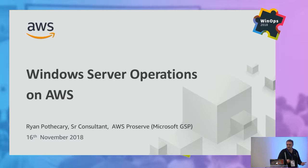So I work for professional services. We come on site to enterprises, and we work with partners. We work with on-site staff, and we implement cloud solutions using AWS. So following on from Anil's discussion around dev, I thought I'd cover ops.